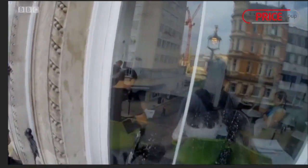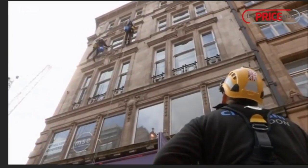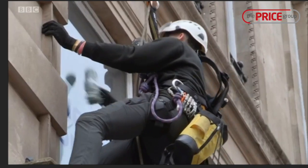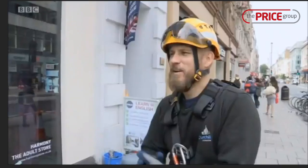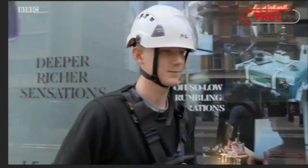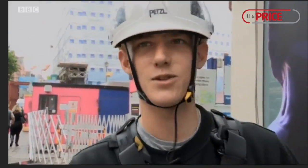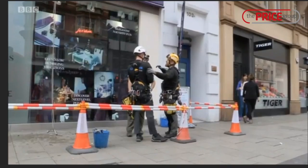Quite what the office workers inside make of it is anyone's guess. And by the end of the drop, Sean is confidently cleaning windows like an old pro. Well done. Good effort. Yeah, a bit more swinging and you'd be fine in there. I really enjoyed that. Getting over the edge was a bit of a buzz and a bit of adrenaline. Then coming down, and yeah, it was good.